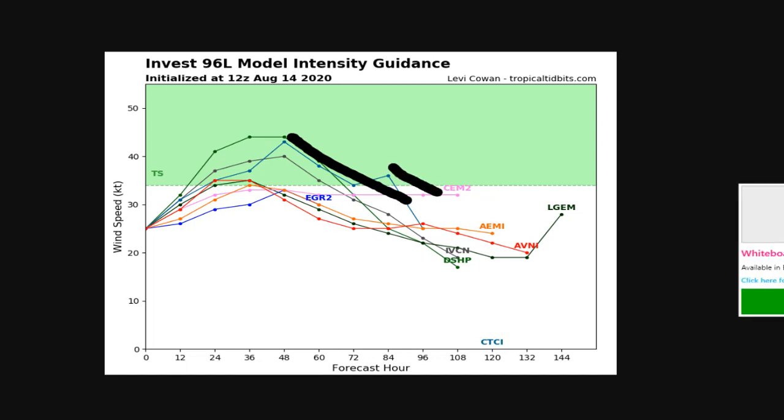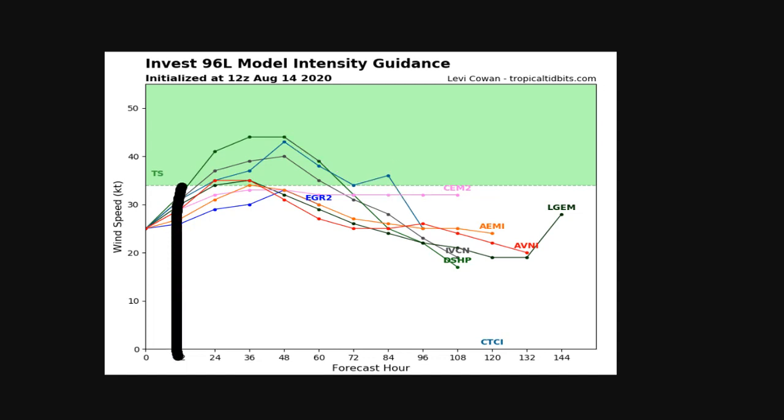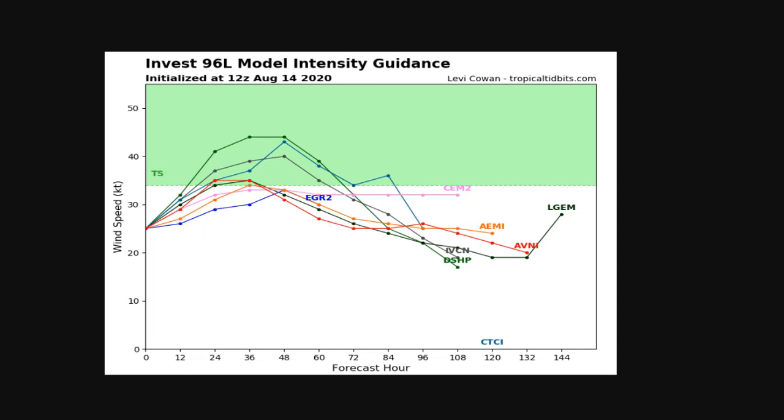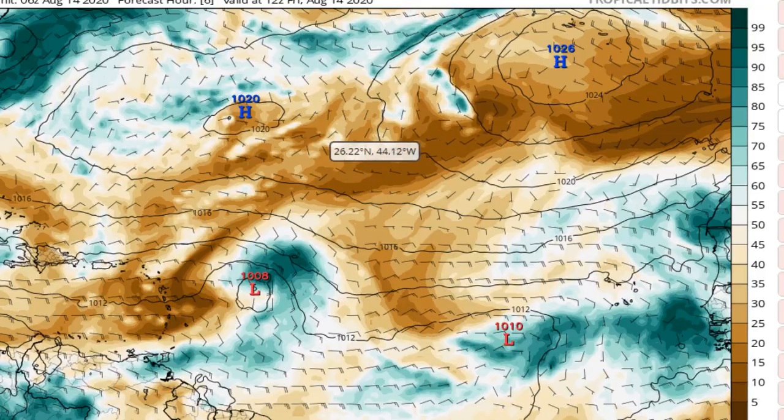As you see, it could very well earliest be a tropical storm in 12 hours, and then latest come out 72 hours. So this will actually be a very short-lived tropical storm, but it's still worth having a name, Kyle. So even though it may not be significant or long-lived, it's still something pretty impressive.